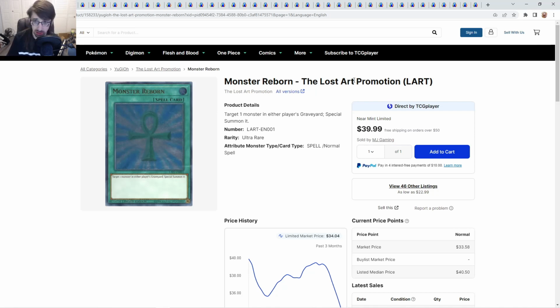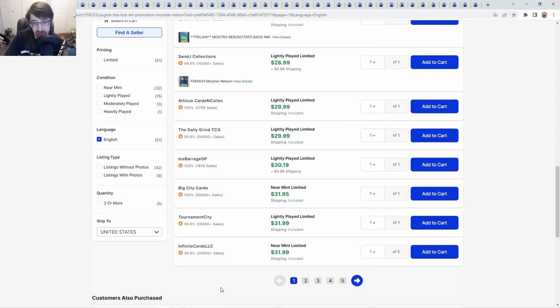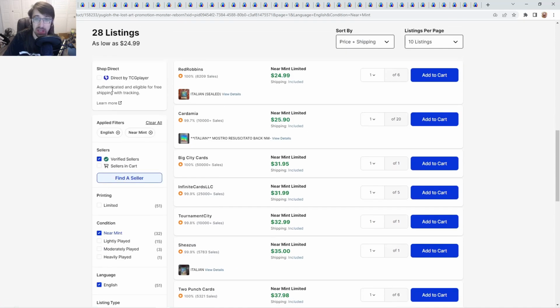We didn't know what Lost Art was going to be back then. People wanted them sealed, as well as people actually played Monster Reborn back then. So to get a Lost Art version, hey, that was really dope. Right now, light plays are like $30. New are 32. Now this card is usually 40 to 60.